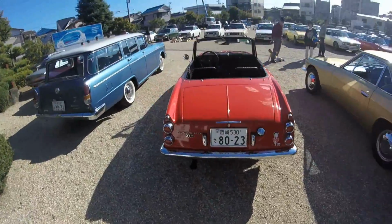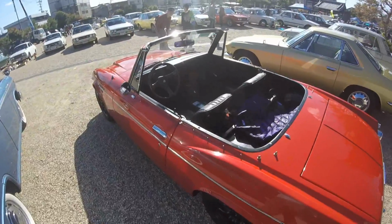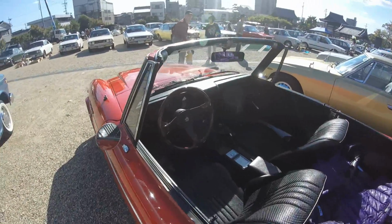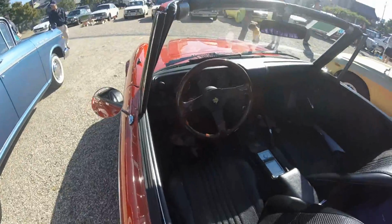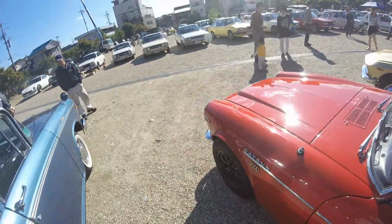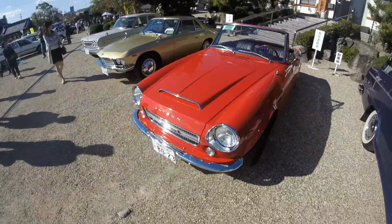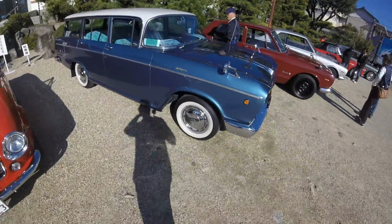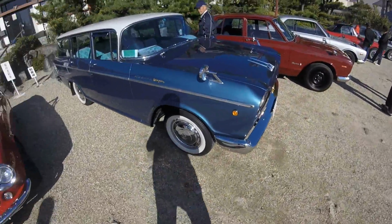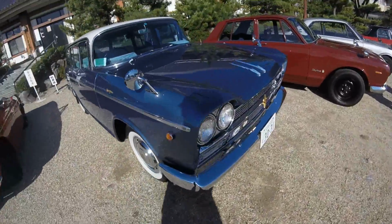A Datsun 2000, big classic, not exactly period correct Momo steering wheel, but we'll forgive them, and the weird Betty Boop floor mats. Still a really nice car. I'd daily drive something like that, definitely. Oh yeah, so you like wagons? There you go, that's a Cedric. Cedric, is that Nissan? I'm not even sure.